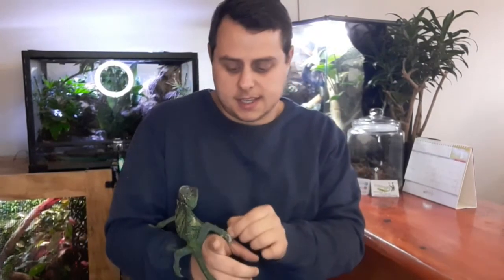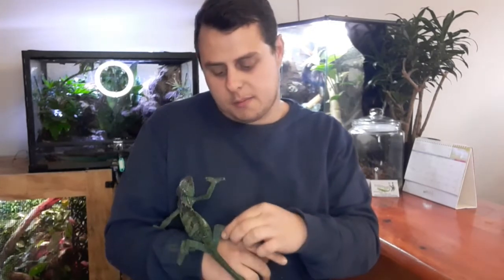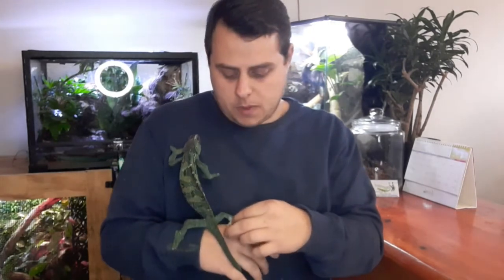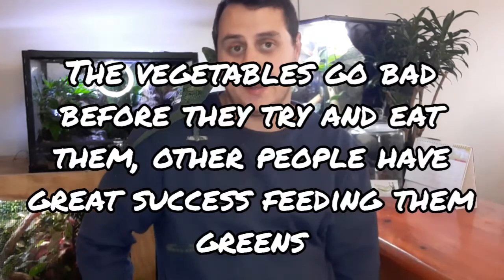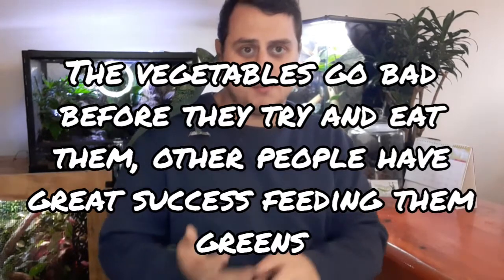So when it comes to food for these guys, they do eat insects, and they can also eat some greens, but I would rather just give vitamins instead of doing that, because they don't always eat greens readily. So we give them vitamins for the vitamin A, and then some calcium for the calcium purposes.